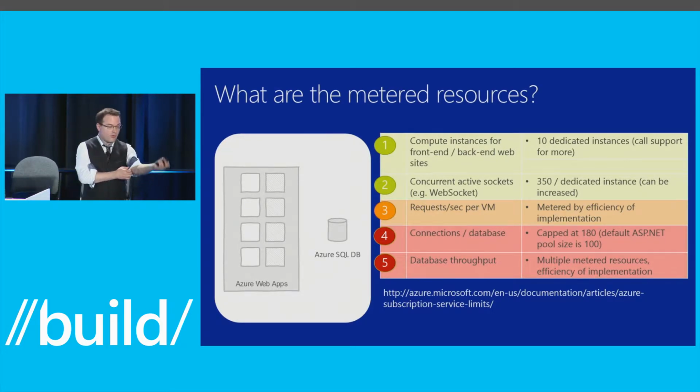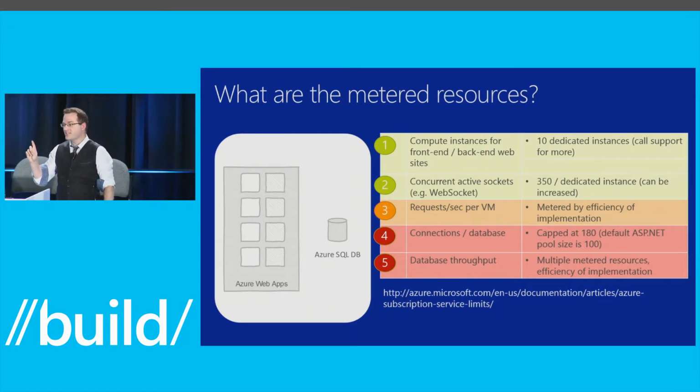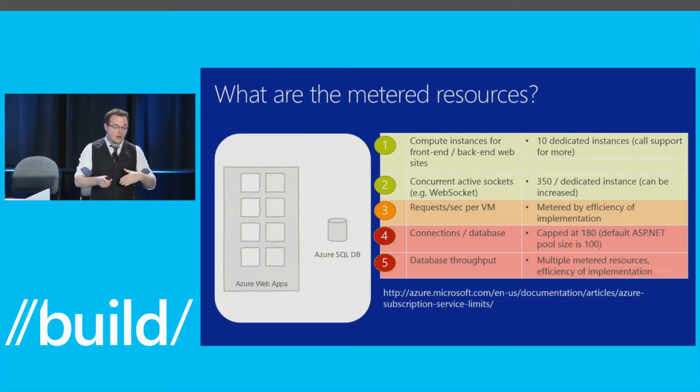But there are n web apps, and there is one database. That's a bit of a red flag in terms of potential scalability, because I can scale up from standard P1, P2, P3, P4, but depending on whether I have particularly inefficient code, that may not be enough. A common one is the number of connections to a given database.